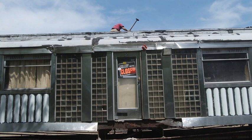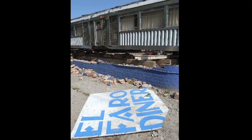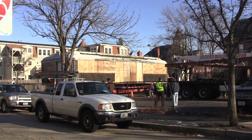I have pictures of this from about 1974 when it was on Atwells Avenue, and it was operating there. It operated under a whole lot of owners, and it was at a time when diners were a little bit out of favor and down and out, and happily it has survived to be reborn.